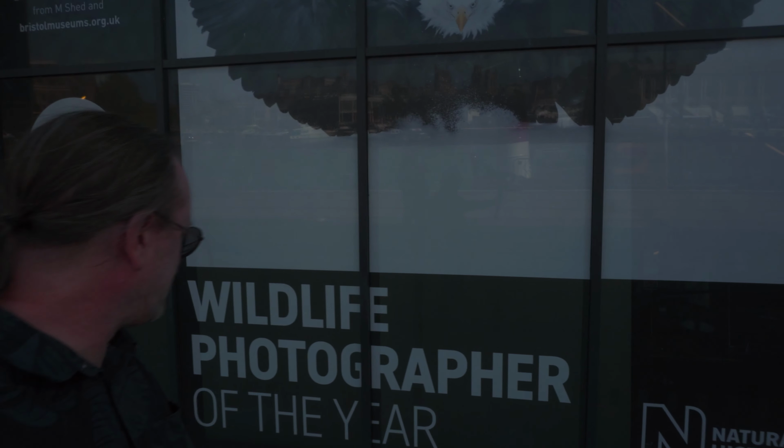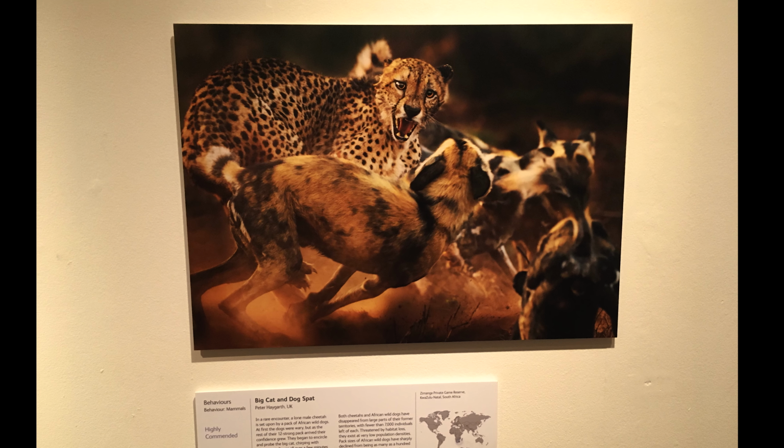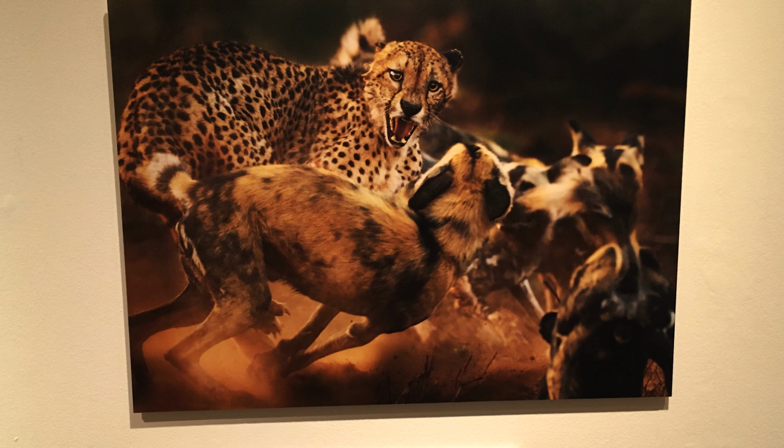So we've come along the wharf and we thought we'd visit the M Shed today because there is Wildlife Photography, Natural History Museum, and there's a picture in here from my cousin Pete, so we thought we'd come and see it.